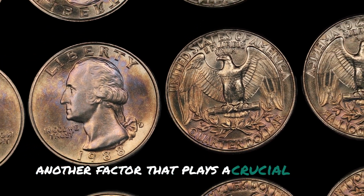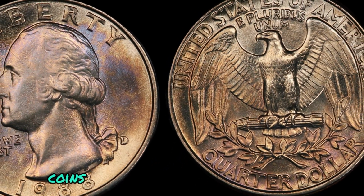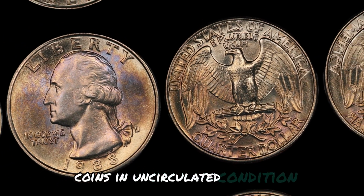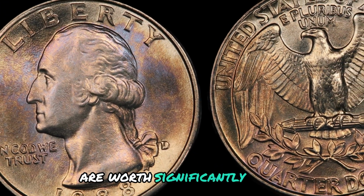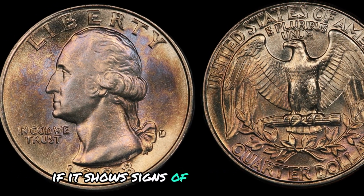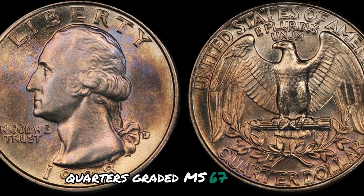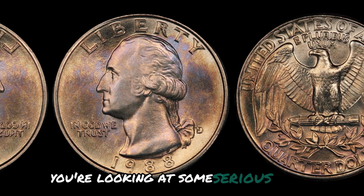Another factor that plays a crucial role in the value of the 1988 D quarter is its condition, or grade. Coins are graded on a scale of 1 to 70, with 70 being a perfect coin with no signs of wear or damage. Coins in uncirculated condition, or those that have been professionally graded as mint state, MS, are worth significantly more. A regular 1988 D quarter might be worth its face value if it shows signs of heavy circulation, but if it's in mint state or has a rare error, its value skyrockets. In fact, quarters graded MS 67 or higher are especially sought after, and when paired with a mint error, you're looking at some serious money.